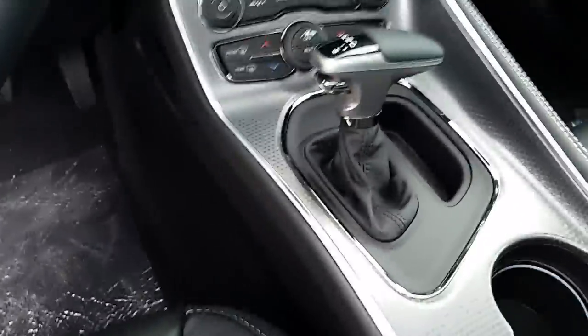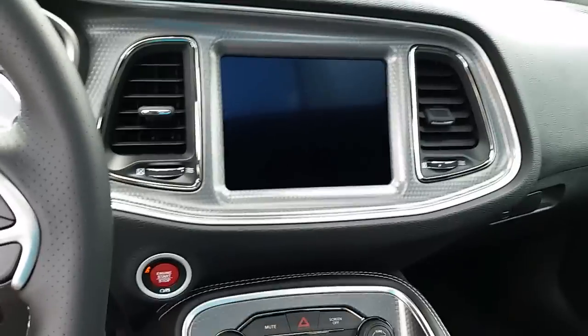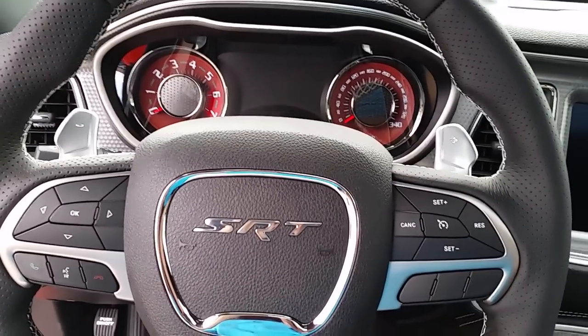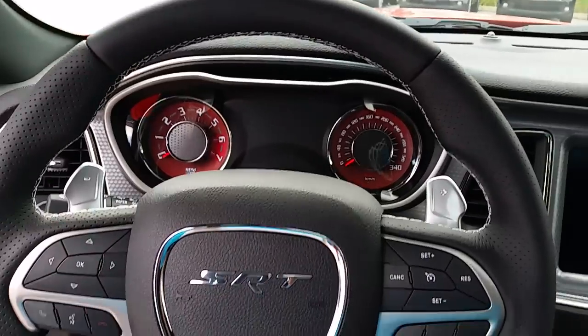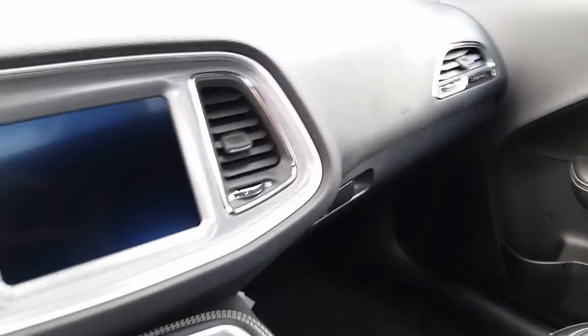The paddle shifter is exactly the same. The shifting knob, everything is the exact same, except this angle is towards you, and obviously the vents are a little bit different, as you can see. This is pretty much how they look on the inside of the Challengers. They're all the same. Same goes for the Chargers. Same leather seats are in the Charger as well. But as you can see, the back seat is a little bit more tight. It's not much tighter, but it is a little bit more tight.